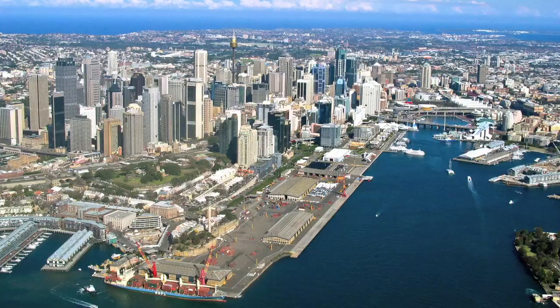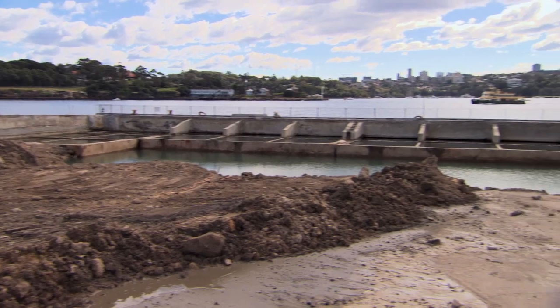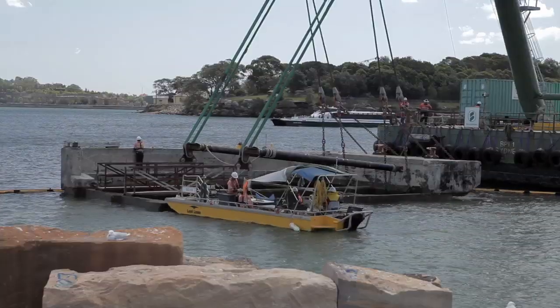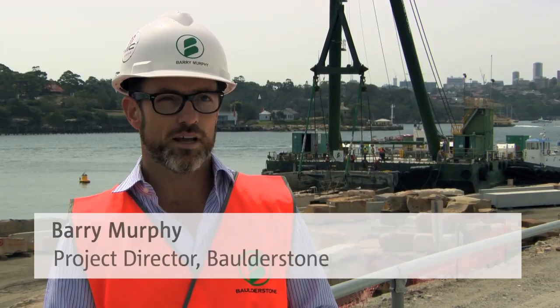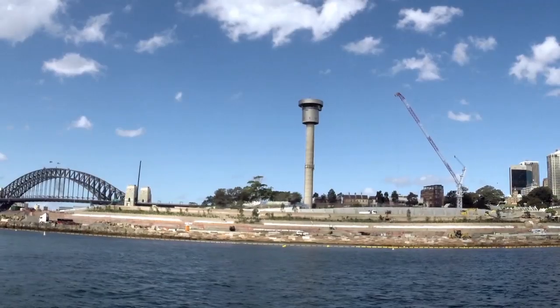A caisson is, in essence, a seawall that allows fill to go behind it to create more land space, and that created the port that used to be here. There's 33 caissons in total that we need to remove. The significance of this caisson is that it's the last piece to come out, and that pretty much opens up all of the west and the north of Barangaroo Headland Park to the harbour.